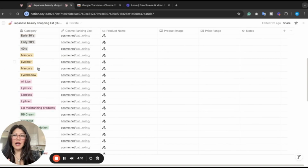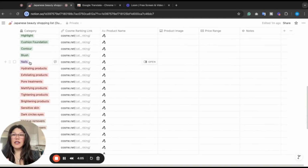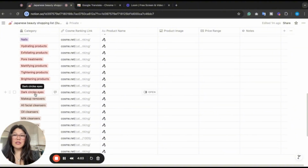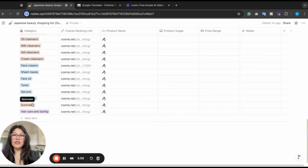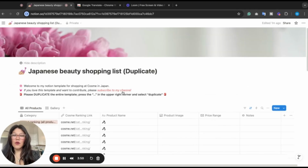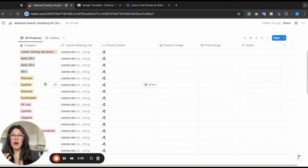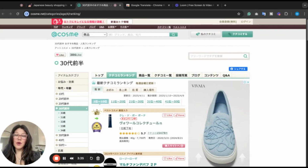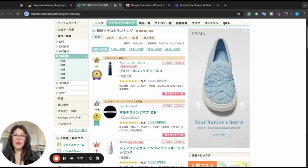All of your eye makeup, all of your lip makeup, any base or foundation makeup if you're interested, nails, any types of products based off of concerns, and then any skincare, moisturizers, sunscreen, hair care, and styling. So this is a duplicate that I've created, and how you're going to use this is if you're interested in one of the products, let's go to early 30s. You'll click on the link here and you'll be taken to Cosme's website. I already linked the early 30s topic, which is here in Japanese, and you'll see it's all ranked based on number one, number two, number three.